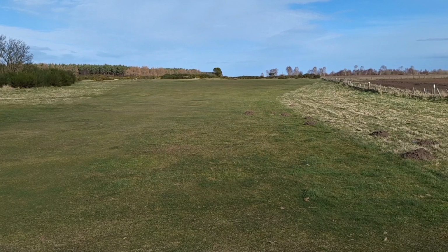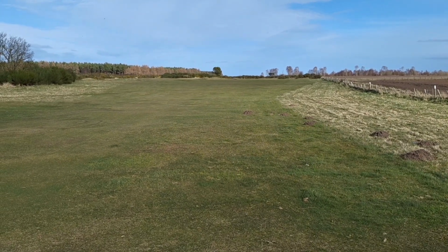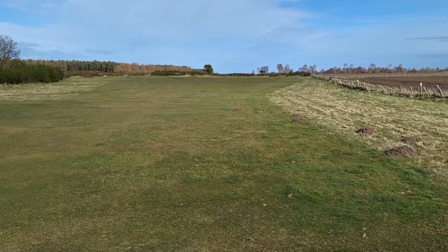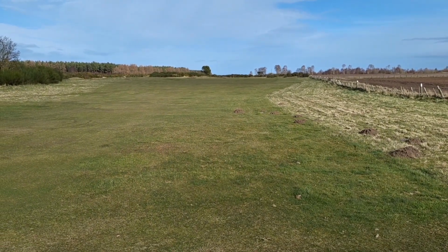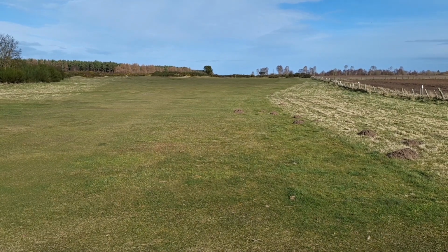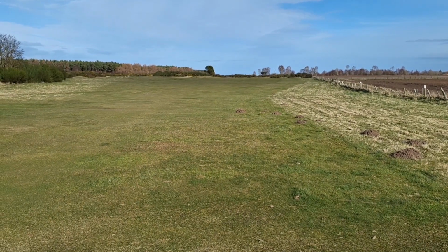And the seventh at Tain, par 4 at 377 yards. Slightly into the wind now, down the far end of the course. Field on the right hand side, out of bounds. And there's a sign saying somebody got a hole in one in the club championship final here in 2010.